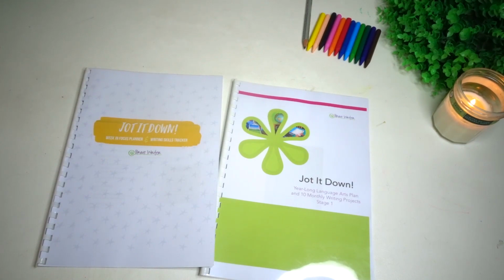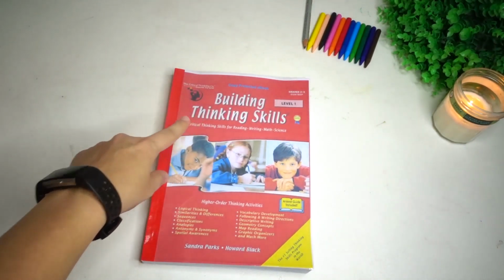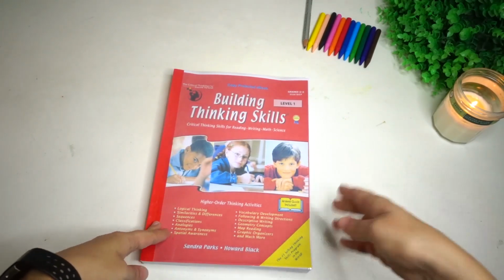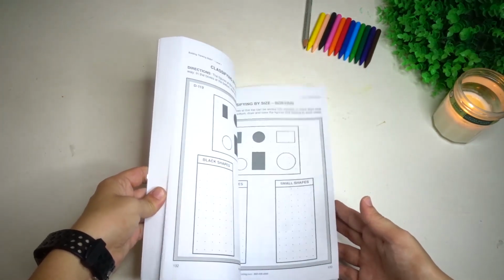So yeah, I'm excited to do Jot It Down from Brave Writer. Alright, and I bought this from the Critical Thinking Co. and they have books that you can buy as an ebook and then download and print yourself. And this one is black and white anyway, so that was easy for me to print. And it's lots of critical thinking stuff.